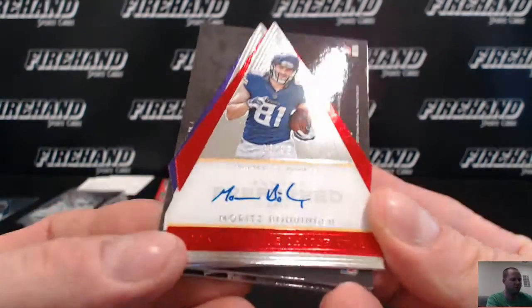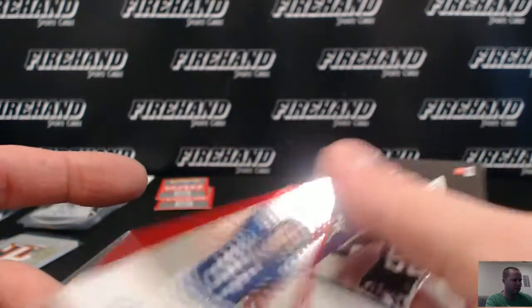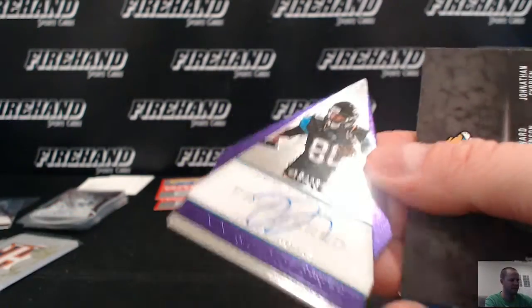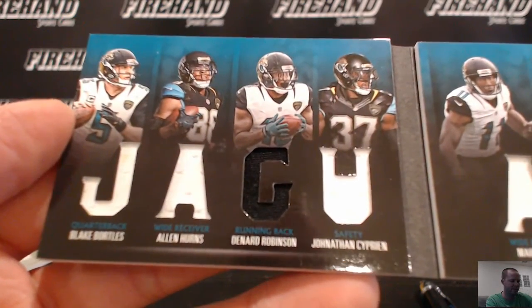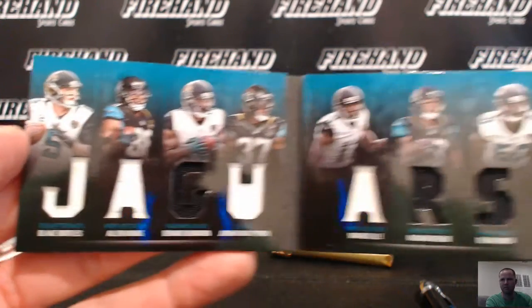Moritz Boringer for the Vikings at a 99. And B-more. Red triangle and a purple triangle. Julius Thomas, number to 25 for the Jags. SC Dixon. Also a Jags book to 49. Bortles, Hearns, Robinson, Cyprien, Lee, Green, and Smith. Back to back. SC Dixon.